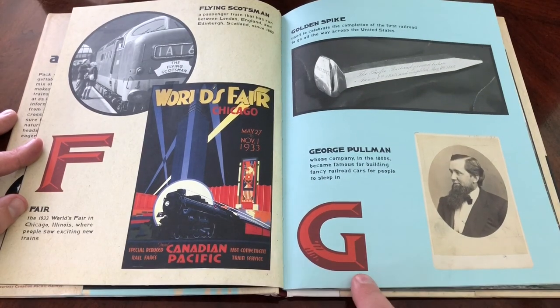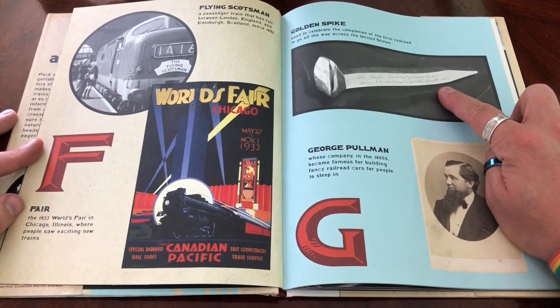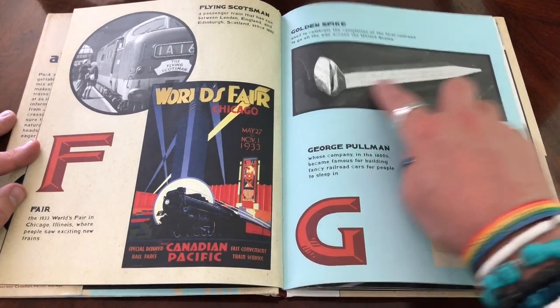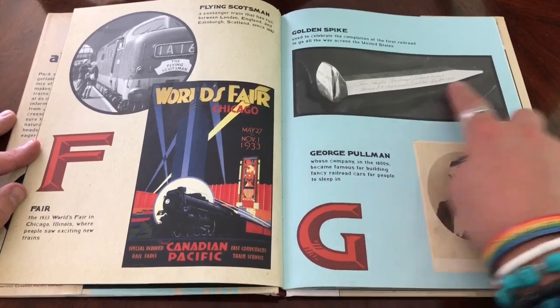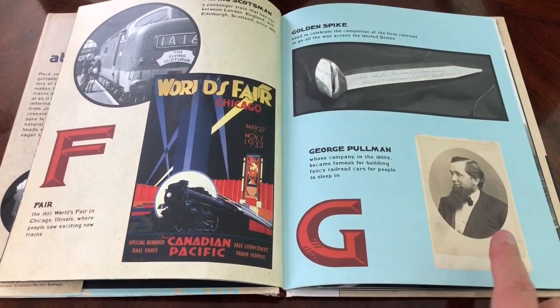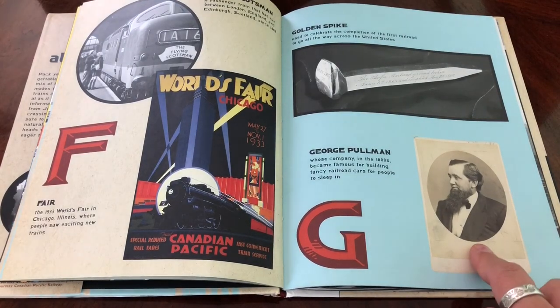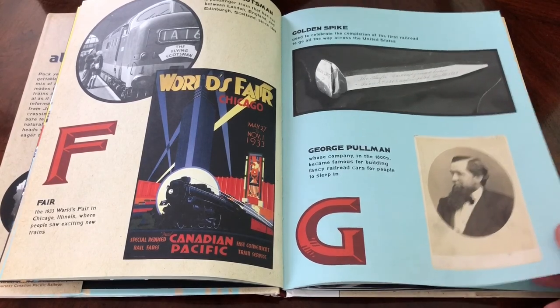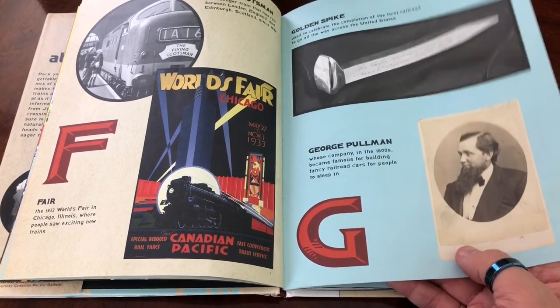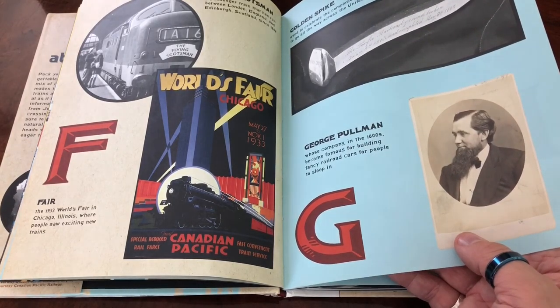G, there's a G, for Golden Spike, used to celebrate the completion of the first railroad to go all the way across the United States. A golden one. Remember the railroad spike I was holding up? Yeah, it's the giant nail. G is also for George Pullman, whose company in the 1800s became famous for building fancy railroad cars for people to sleep in. Boy, do you think he lived recently? That looks like an awful old photo. Look how long his beard is.